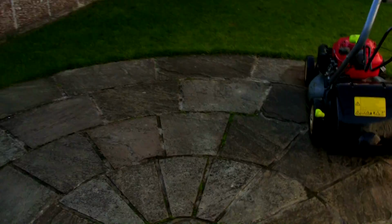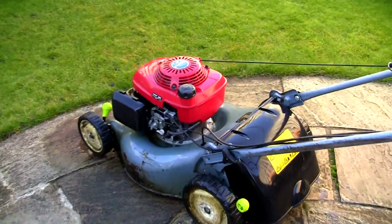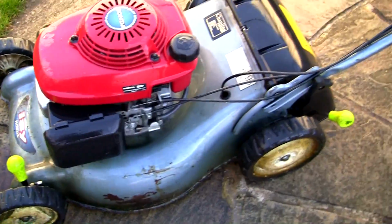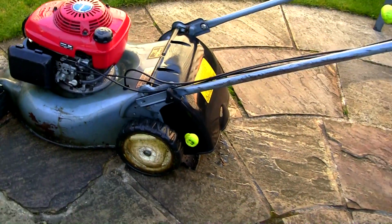Look at that. One tip as well, and I've really paid the price for this recently: when you wash a lawnmower off, obviously be careful with the air filter. But one thing is, when you've washed the lawnmower off, make sure you start it up again afterwards and make sure it fires up. I've really learned that a lot more recently.